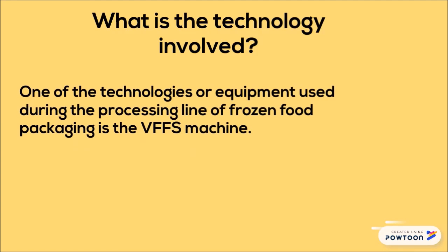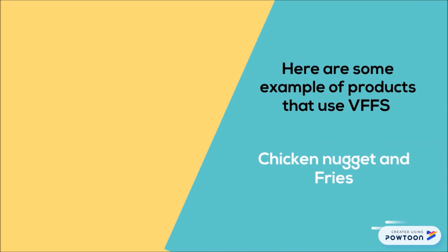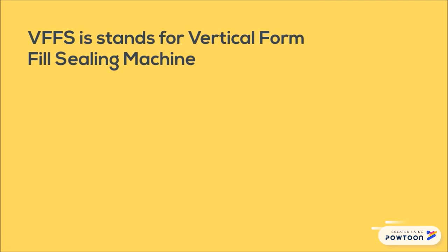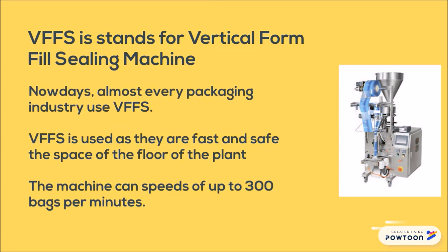Technology involved. One of the technologies or equipment used during the processing line of frozen food packaging is the VFFS machine. Here are some examples of products that use VFFS: chicken nugget and fries. VFFS stands for Vertical Form Fill Sealing Machine.